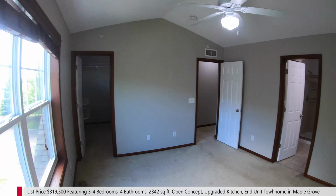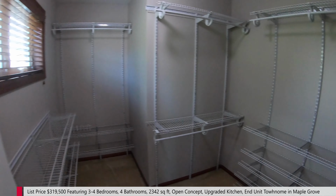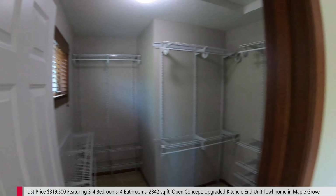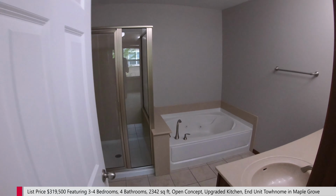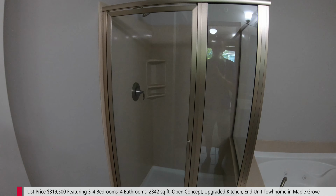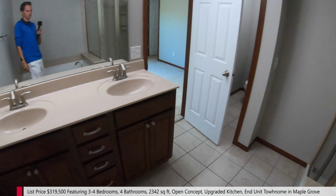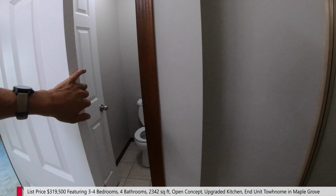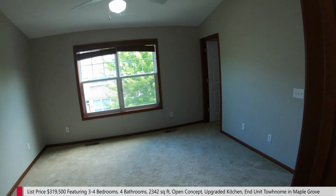A couple of angles of the master. Got a big walk-in closet over here, and even the closet has a window. Built-in shelving galore. Of course, what's a master without a master bath? So you have a nice tub shower, a standalone shower, and a dual sink vanity, always nice. And for those of you who want it, you've got the toilet behind a door, so you can get a little more privacy if you need it.